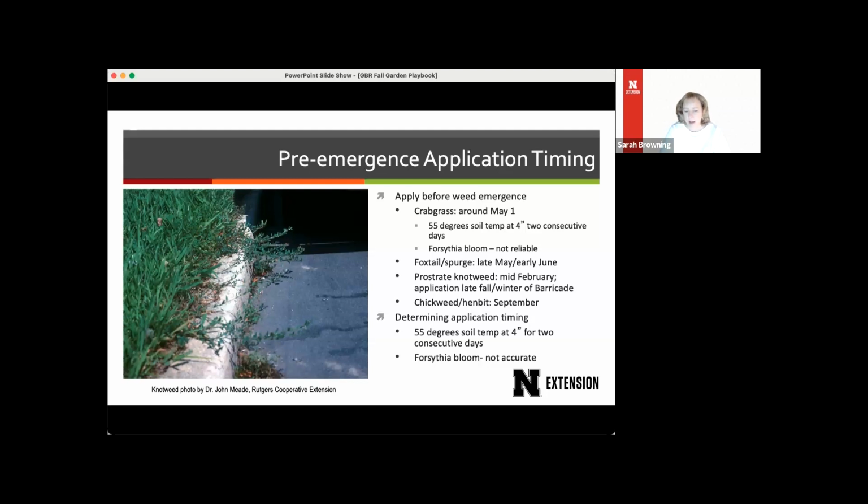So your first application for crabgrass pre-emergent goes on usually the first week in May. That coincides with our springtime weather and our soil temperatures reaching about 55 degrees for 2 or more consecutive days, which is the condition that you need for crabgrass seed germination in the soil. So that first application goes on about the first week in May, and then the second application would go on about 8 weeks later, which would be about the first week in July.